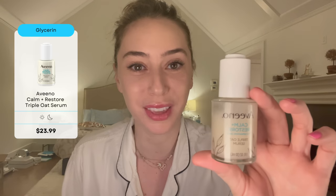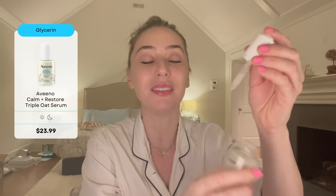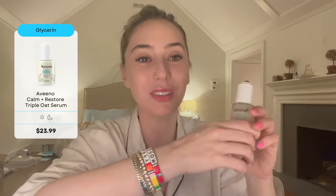I thought I would kick off the list with my favorite that I've spoken about over and over again, the one by Aveeno, the Calm and Restore Oat Serum. This one retails for approximately $23. It is a glycerin-based hydrating serum. I absolutely hate the dropper. It sucks. And so you can replace this with a pump top.